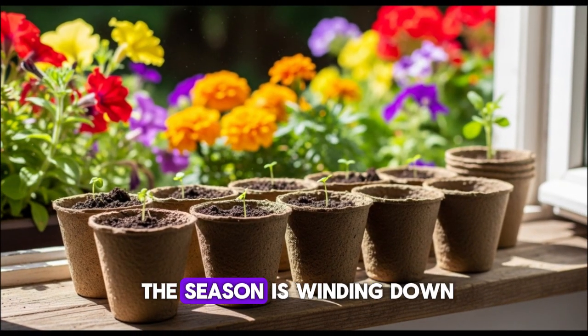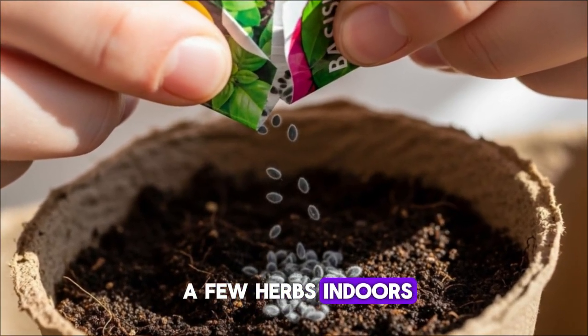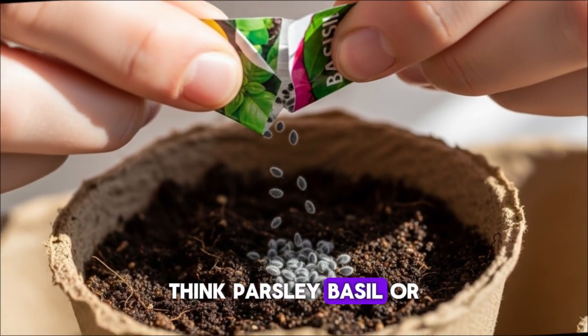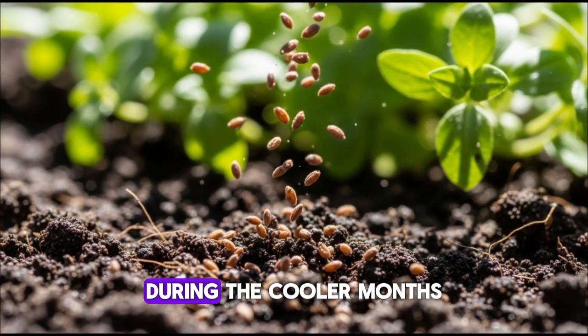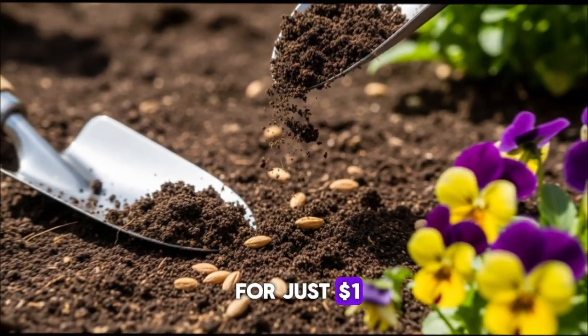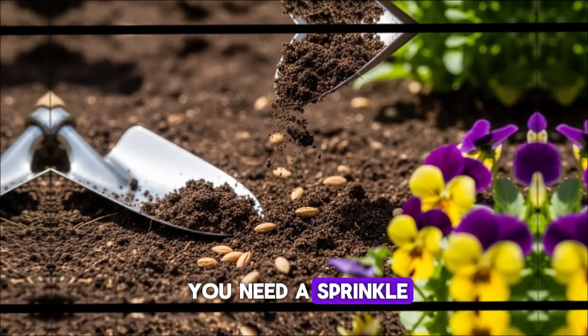October may feel like the season is winding down, but it's actually the perfect time to start a few herbs indoors. Think parsley, basil, or even dill, little touches that can brighten your cooking and your windowsill during the cooler months. For just $1, you can start a fresh batch of life in your kitchen, ready to pick whenever you need a sprinkle of flavor.